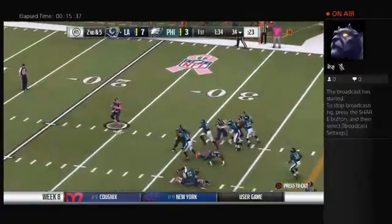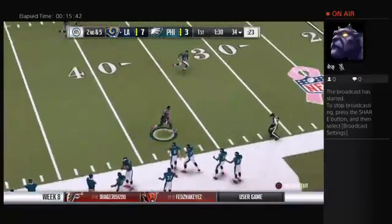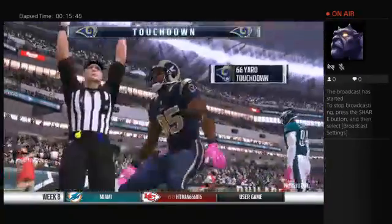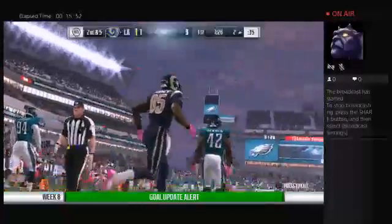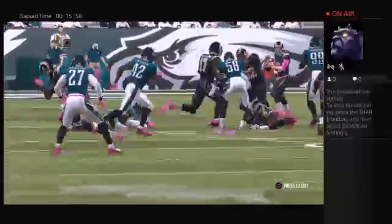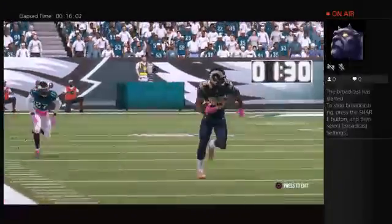On second down, here's Goff. And he's got his man on the out route. And he's going to take this one in for a Rams touchdown. Their dangerous wide receiver, his second touchdown on the season. And the Rams strike quickly here for 6 points. Good pass, clean catch, and a house call there on the fly route.